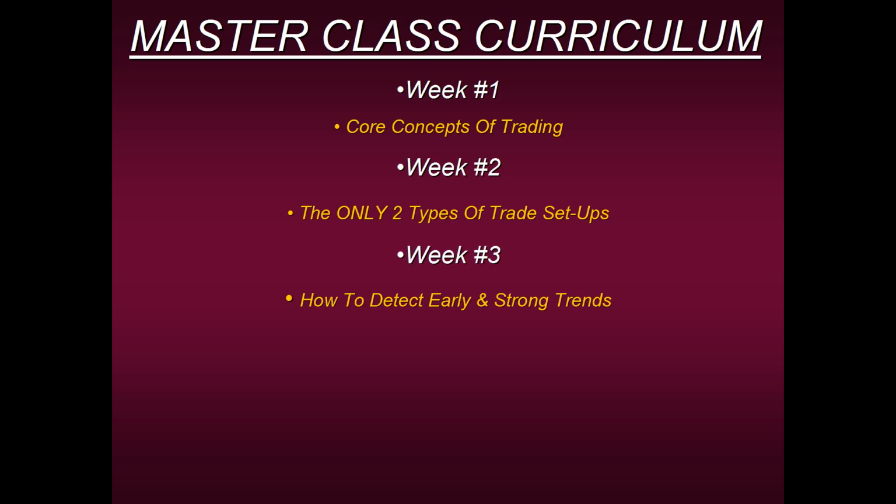In week number 3, we'll talk about how to detect early and strong trends. After all, we all know that the trend is your friend. But most every class I'm sure you've taken before, or every website you've gone to, has a different way in which to determine the trend. What we really want is something that will detect it early and let us know when it's going to be strong. That will be covered in week number 3.